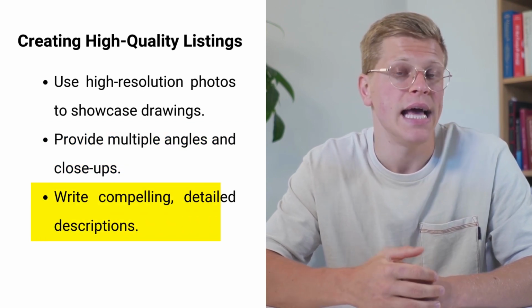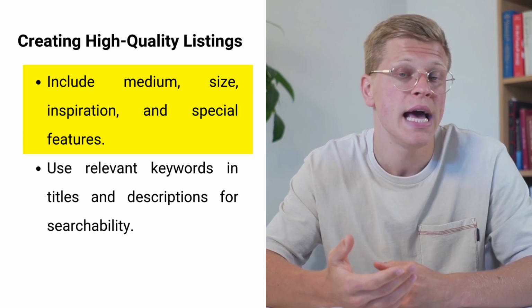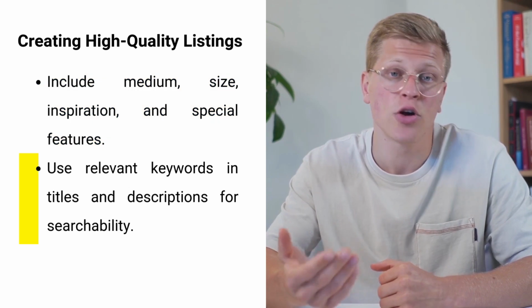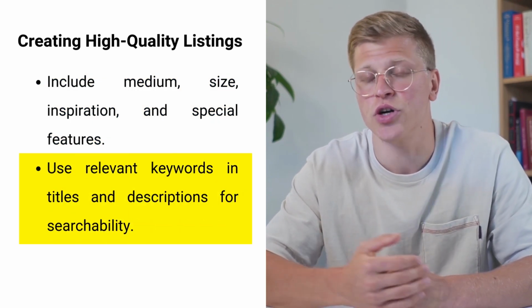Write compelling and detailed descriptions. Include information about the medium, size, inspiration, and any other specific features. This helps buyers understand the value and uniqueness of your art. Incorporate relevant keywords naturally into your titles and descriptions to improve searchability too.